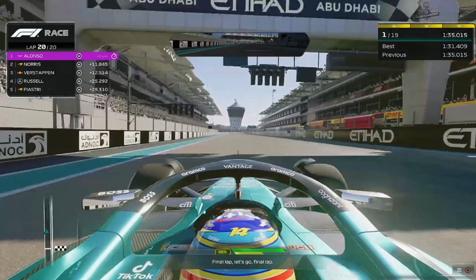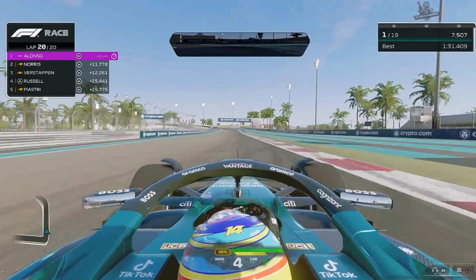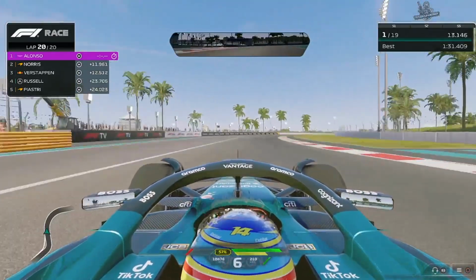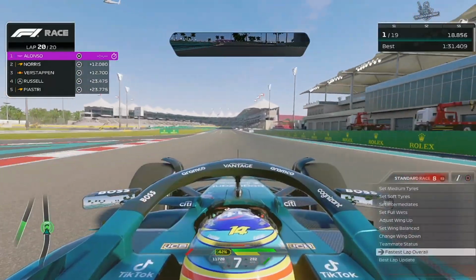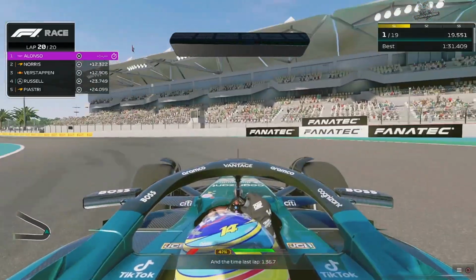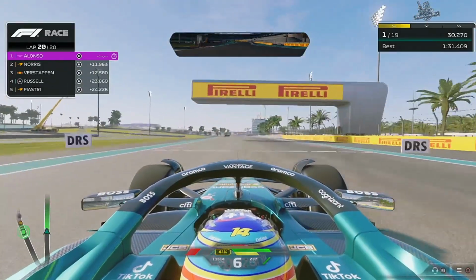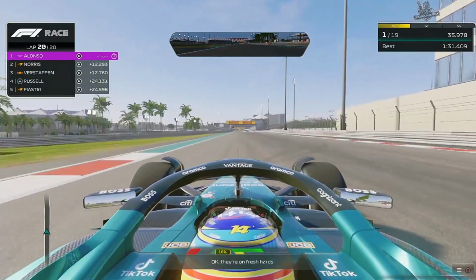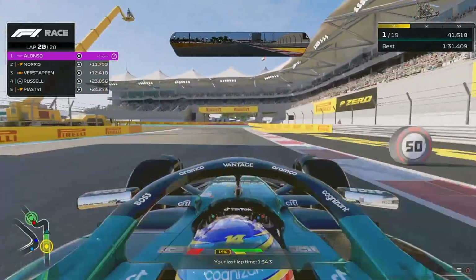Okay, final lap. Let's go. Final lap. Okay, they're on old hard tyres. They're in 10th place. Your last lap time, 1 minute 36.7. Norris behind. Okay, they're on fresh hards. Okay, they've done 10 laps on those tyres. Time last lap, 1:34.3.